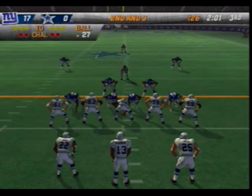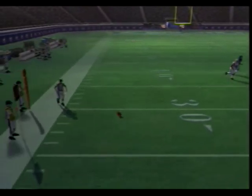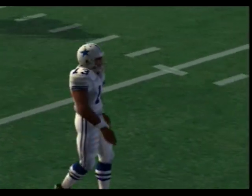New York comes out in their nickel package. Throws it. This one falls incomplete. Boston was the one they were trying to get the ball to.